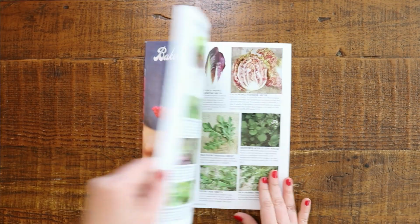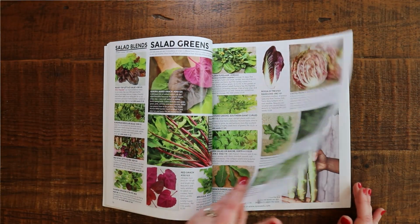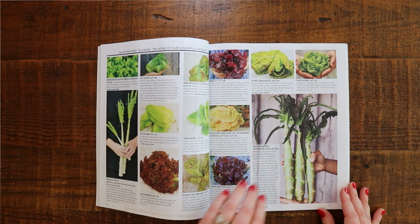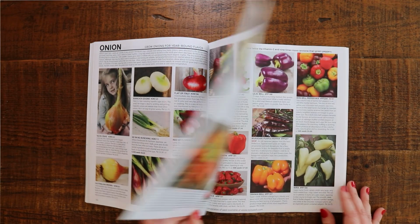First of all, their catalog is beautiful. I mean, every year when I get it, I just look at it and I'm like, oh, it's gorgeous. And I like to flip through it sometimes when I'm getting nostalgic for summertime. In here, you're gonna find a lot of really unique varieties you probably have never seen at the store. And you can get striped watermelon radishes, you can get yellow cucumbers, all kinds of really cool stuff.